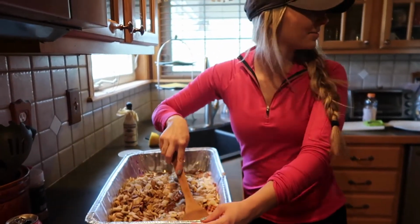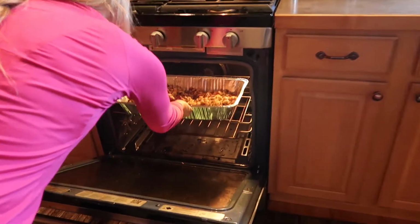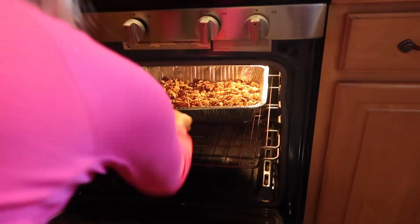Pop this in your oven at 250 and just check it every 15 minutes until it's just golden brown.